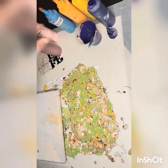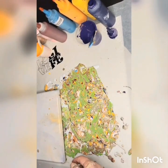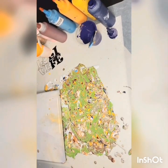What is it called? The one the white paint does. That is supposed to do like what I just did. You pour it on top, and then you wait, and you have a time lapse. So I'm going to have a time lapse.